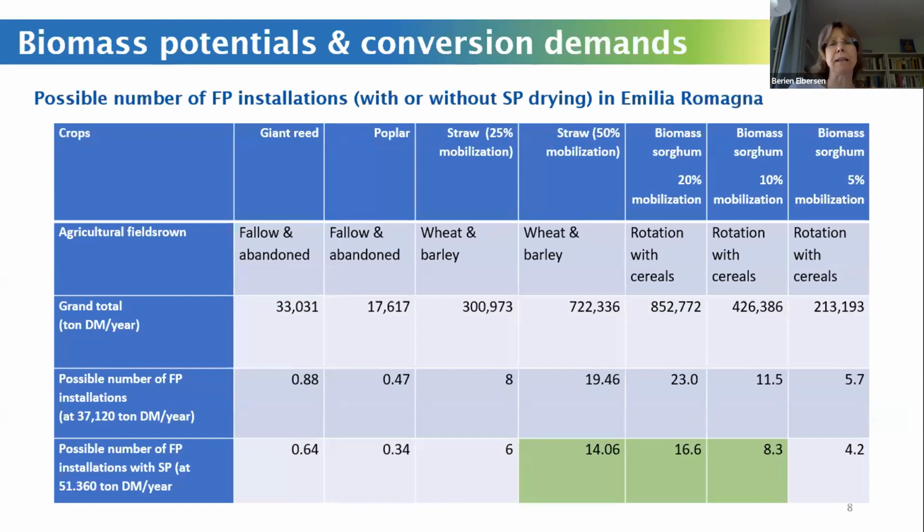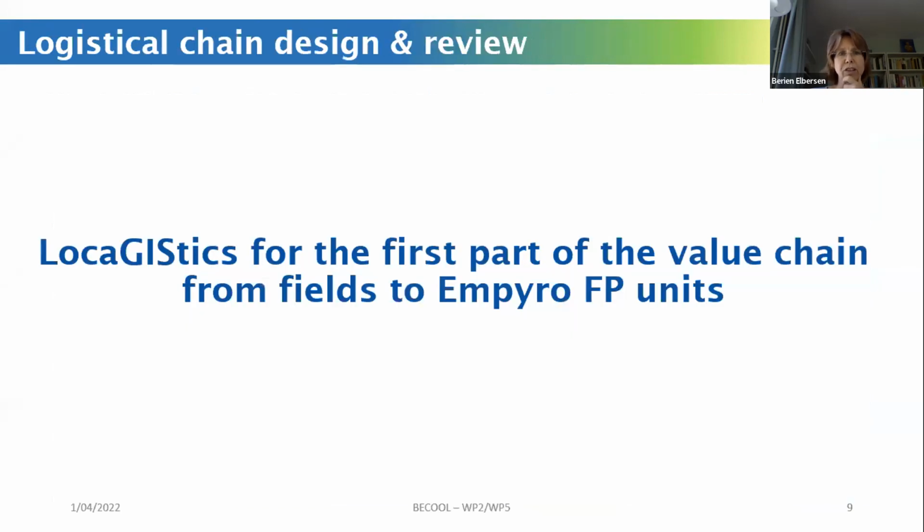Okay, so if you look at the availability of biomass, we already concluded that if we put giant reed and poplar on unused lands, we would never reach enough biomass to source a full, not even a fast pyrolysis plant, and certainly not a Fischer-Tropsch plant, where you need 7 fast pyrolysis plants. The only option to really make sourcing possible in Emilia-Romagna is based on straw. If you have at least 30% straw mobilization, and also sorghum in a double cropping system at about 10% mobilization, then we can reach what we need. So that was the starting point for our assessment.